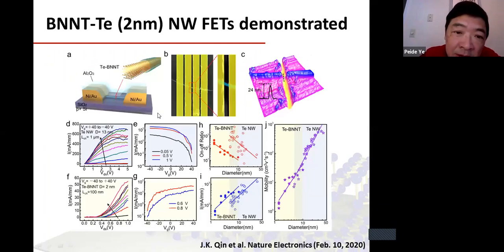Okay, so then we can build up transistors, as we always do, but we have to change the system, not the carbon nanotube, because the carbon nanotube is too conducting, whether metallic or semiconducting phase. If you have tellurium inside, then you have two conducting channels, so you cannot build a transistor, or you cannot distinguish whether the signal is from the tellurium or from the carbon nanotube, right? So that's why we have to change the tube to a boron nitride nanotube. That's why we cooperate with Michigan State, they can grow that.